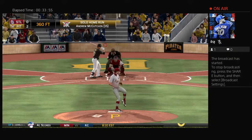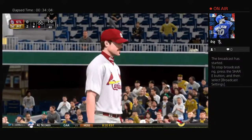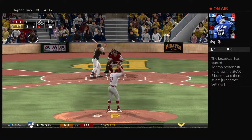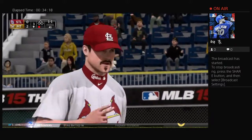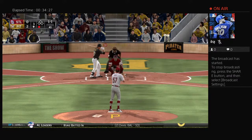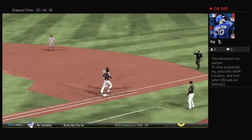Up next for Pittsburgh, standing in now, Andrew Lambeau. And that misses, ball 1. Boy, I don't know that I'd want to be facing this guy right now. He looks pretty fired up out there. Yeah, he looks like he could run that fastball through a brick wall. Now the 1-0. This one's a strike. It's 1-1. Here's the 1-1 pitch. And it's on the ground down to third. Throw gets him, two down.